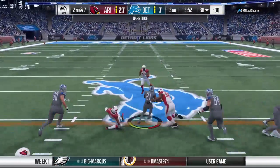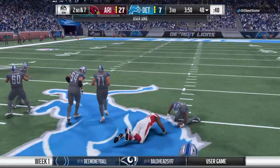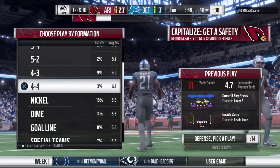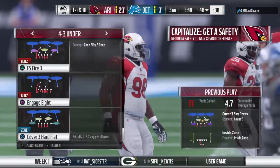A 2nd down run for Abdullah. And able to get this one across the 45 before he's brought down. Give him 11 yards that time and a new set of downs.